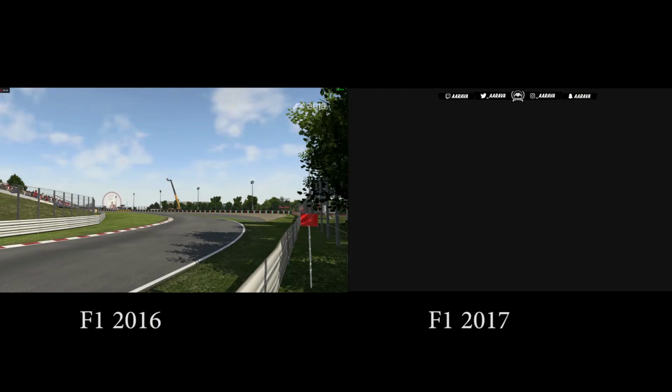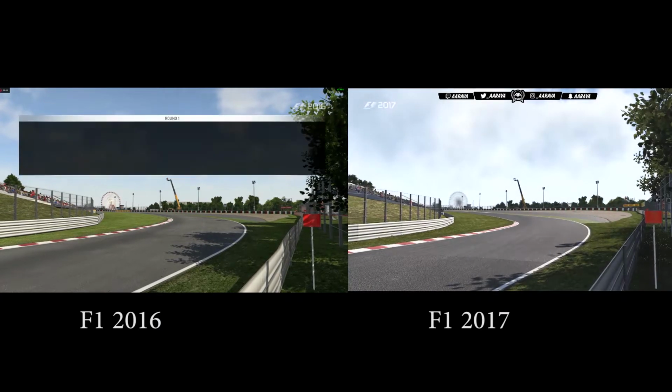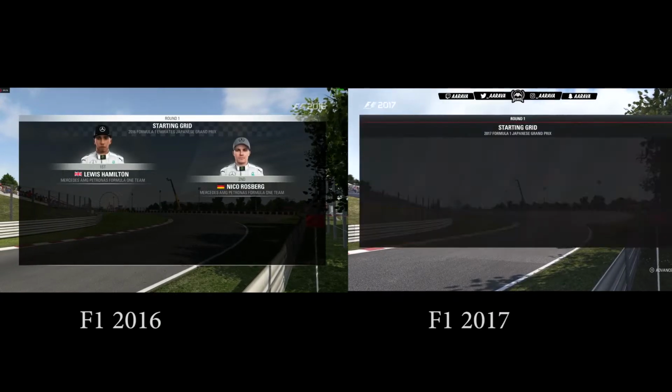We have a heavy rain and a light rain Belgium lap, a heavy rain Singapore lap, and a light cloud and heavy cloud weather lap from Japan.